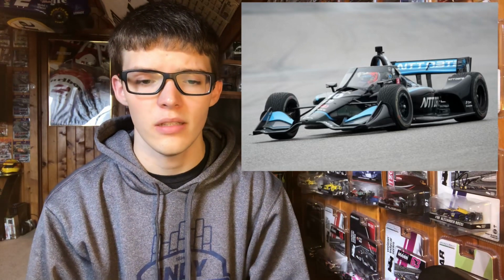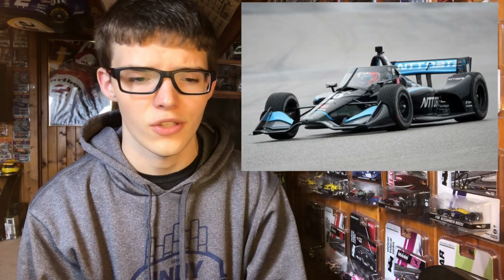Man, that silver on the NTT Data car looked amazing. But now we're going flat black for NTT Data this year, which is an interesting choice, an interesting look, but excited to see that black number 10 get out on track.